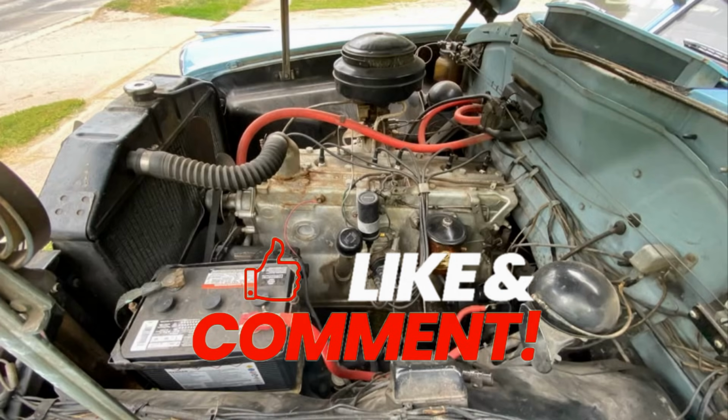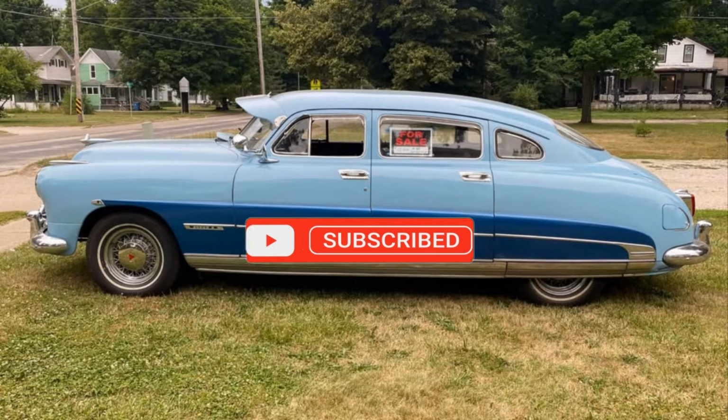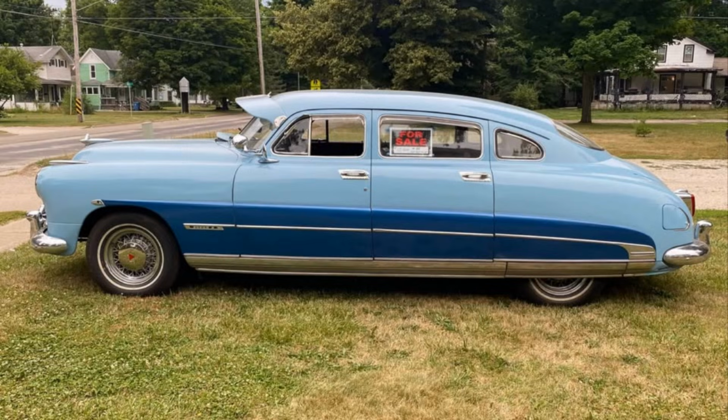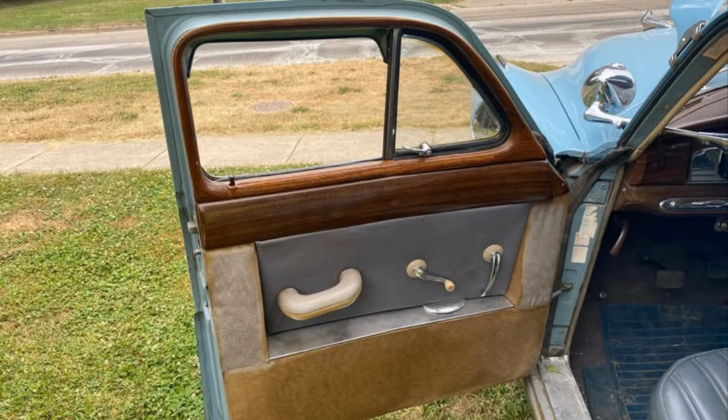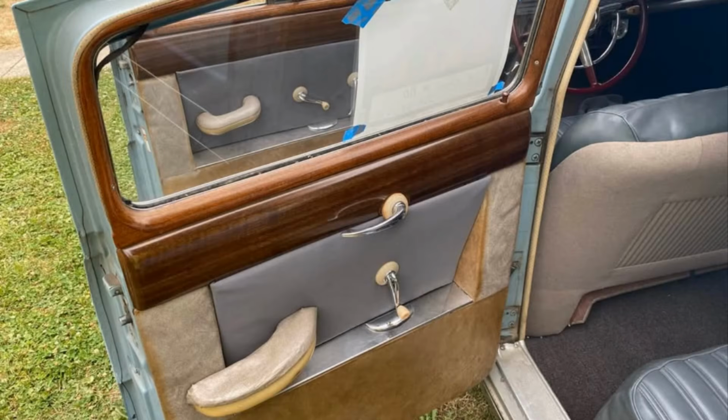Rather than being refreshed or altered, this Hudson has been allowed to age naturally, preserving the look, feel, and presence it developed over decades of careful ownership. The emphasis on originality makes it especially appealing to collectors who value factory finishes and period-correct details that cannot be replicated once they are gone.